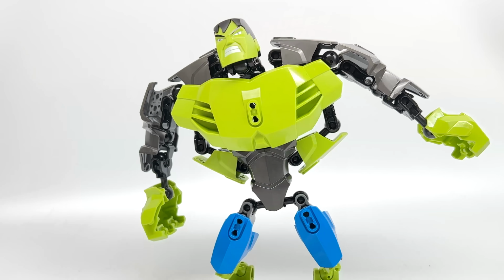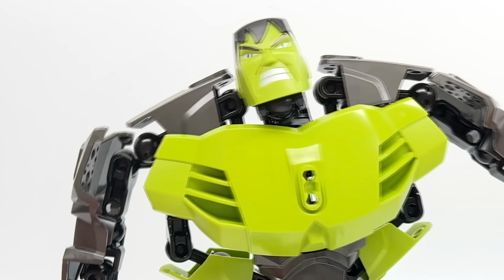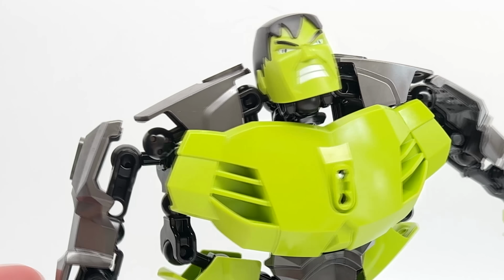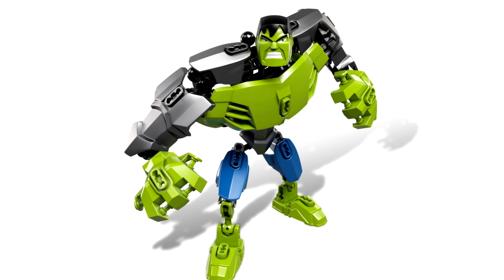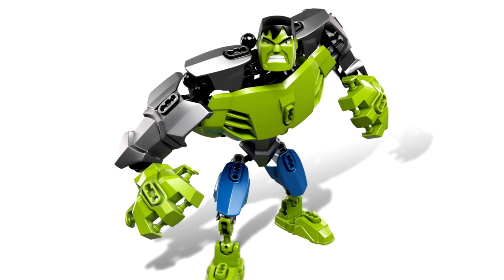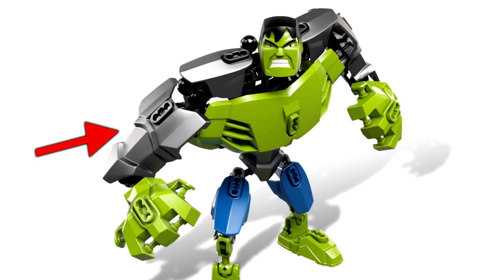It is awful. I mean, for the face alone, those eyes do not work, and the gritting face is just hilarious, where the dimples make him look old or like he's constipated. Even worse, there's a lot of gray and black pieces that are awful in contrast with the Hulk's green. There's too many ball joints that need to be concealed. I'm not sure why LEGO didn't make these parts green. Is it because this torso piece never came in green before?